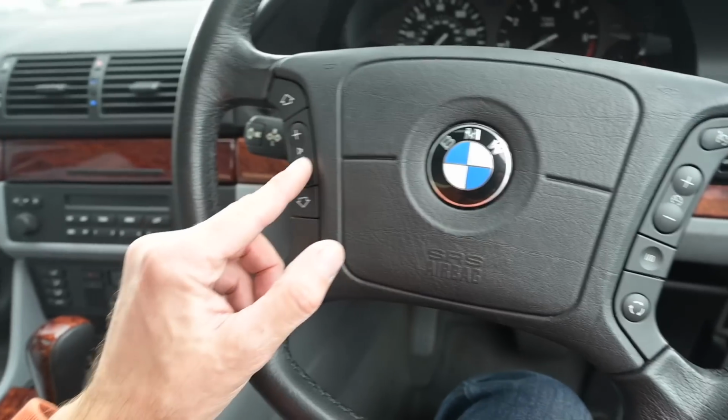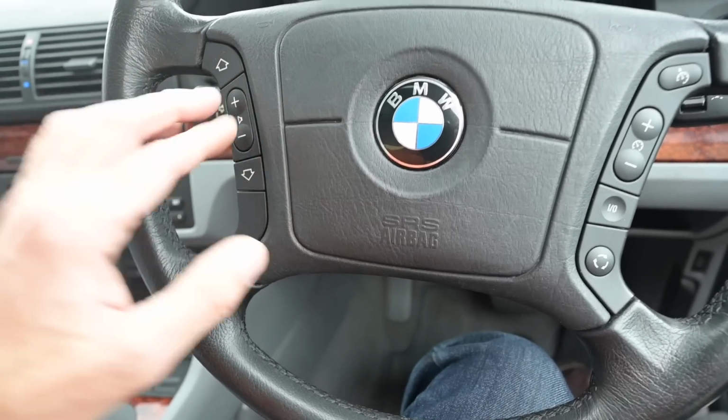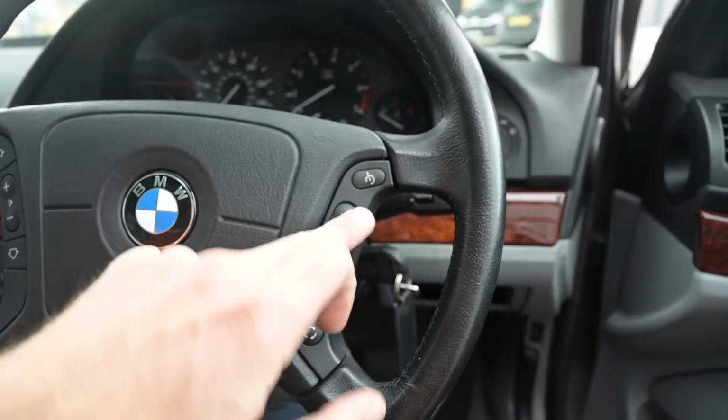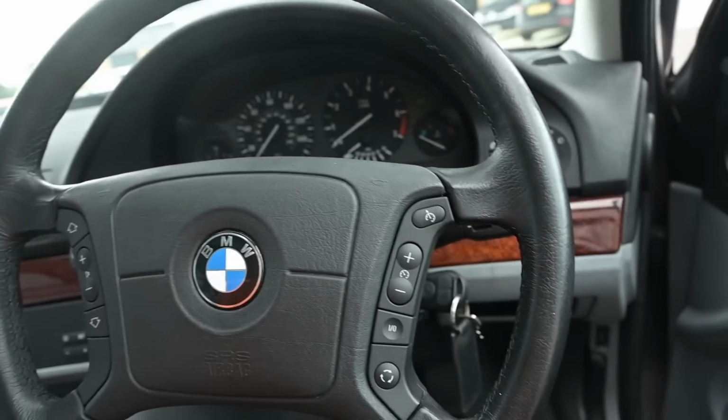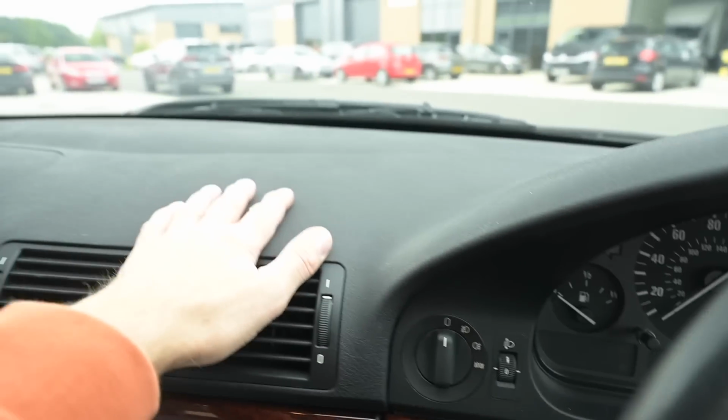And we do have a few controls as well. Despite being a 1990s car, this is the early days of steering wheel controls. I've said this thing before, we've got tuning and volume. Our trip computer and cruise is all on here, and of course we've got the horn. Puppy! Nice. Then up top we've got a magnificent T-shelf.